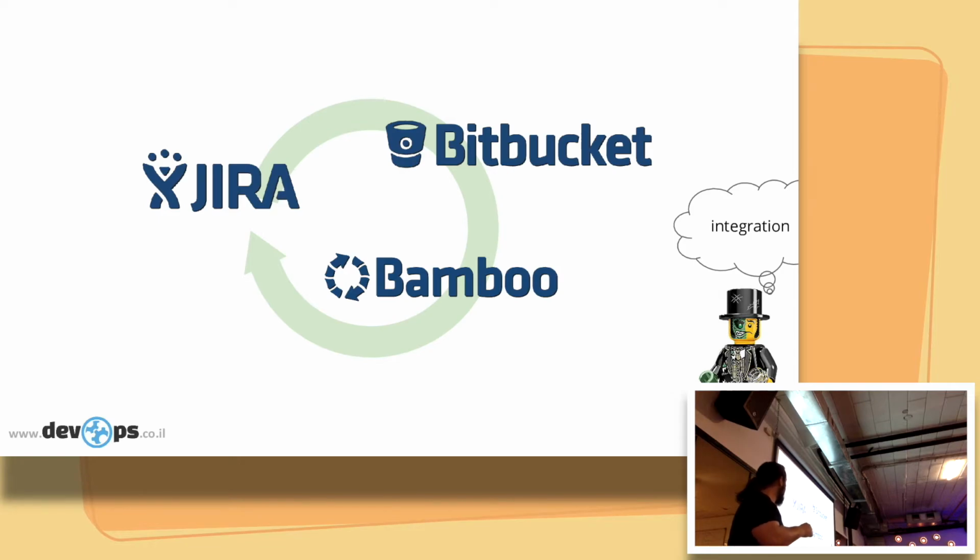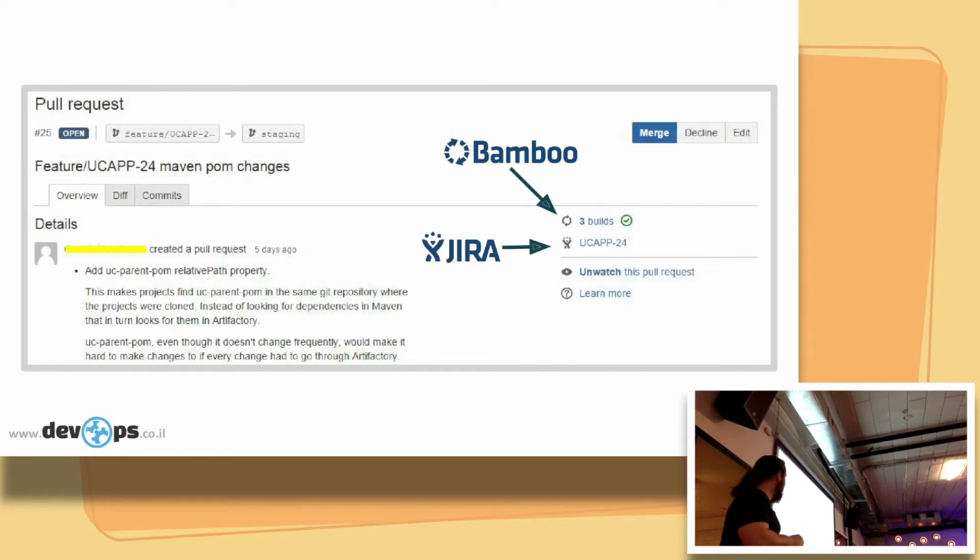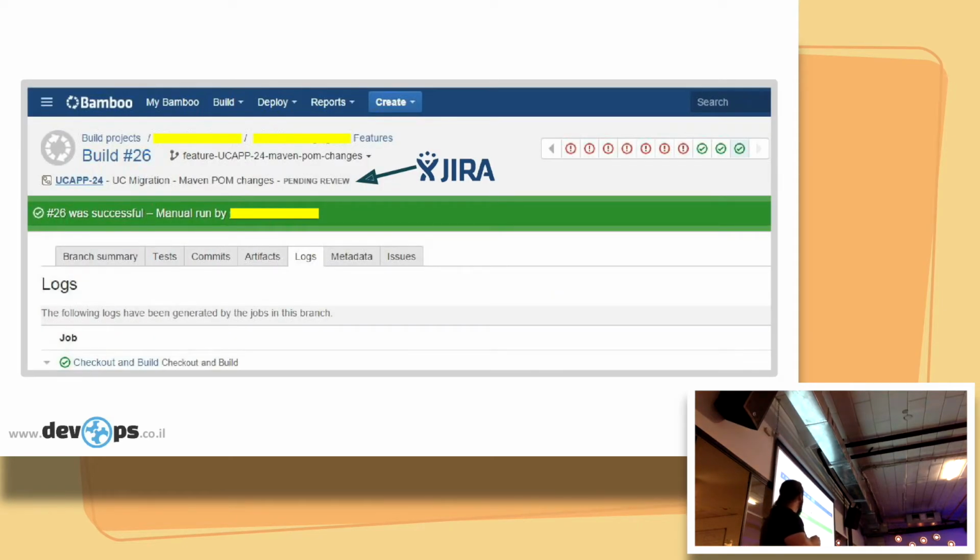And the nice thing is that, as I already showed a couple of slides ago, these products are integrated, so you have things like in a pull request, you can see the Jira and the builds. You can also click them and see the list. In Bamboo, you can see the Jira, you can click this and see the Jira. Okay? So this is, for example, a build project for one of the feature branches. You can see the feature branch here. You can see a list of all the branches that you have in BitBucket, because every one of them has its own automatic plan.